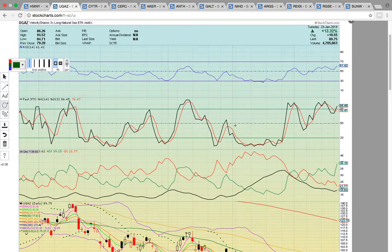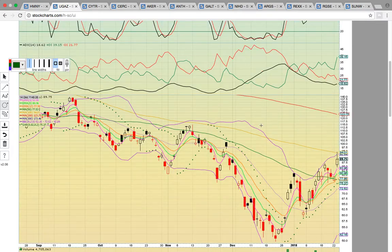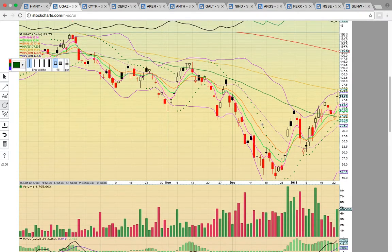Okay, take a look at UGAZ, closed up 13% today. If you look down here, you'll see that UGAZ is hitting the 100-day simple moving average here at $94. That's the big level to break. It's gotten up to that level a couple times in the last few months and it hasn't been able to close above. So if it can close above that level, that's going to be very bullish, signaling more upside potential.